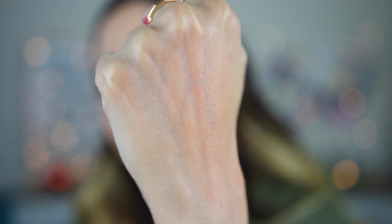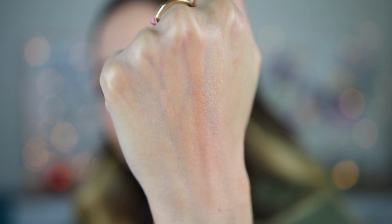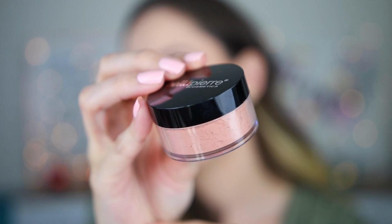So I think it is a little bit too dark for me, but I'm gonna try it and update you because you never know. Maybe it looks amazing. This one looks like a full size. I'm very happy about that. If it's not a full size, we have a lot of products, so that's nice.